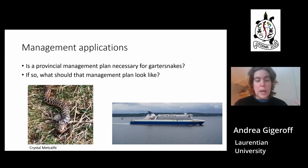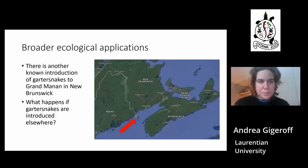If they're just eating toads, which is what's happening in this picture from a Newfoundland snake, toads are also invasive there, so probably not a big deal. If they're eating other stuff, which they very well may be, being diet generalists, there might need to be a management plan in place for the species. And if so, what would that management plan look like? That's going to take information like, where did the snakes come from? If we know where the snakes are coming from, we can help inform what a management plan would look like for those snakes.